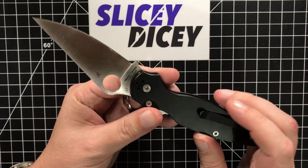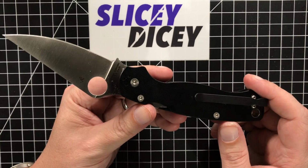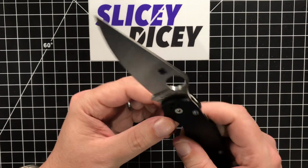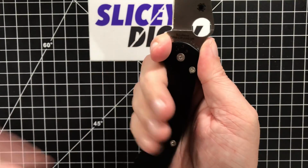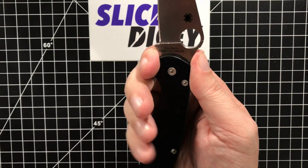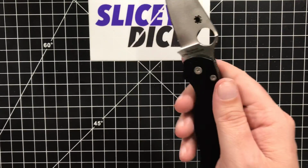The polished G10 is somewhat controversial, I guess. Some people don't like it. I really like it. Makes it slide in and out of the pocket easier. And you're so locked in on the design of this, I don't think it matters that this is slick. Everybody puts carbon scales and stuff on them, and they don't complain either. Yeah, the G10 is grippier, but this is fine. Maybe if I was wearing gloves or something, I'd care more.